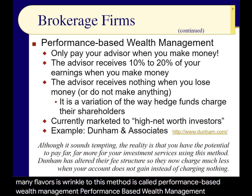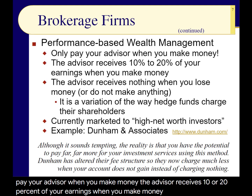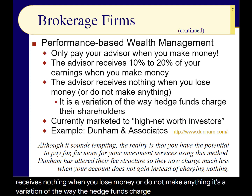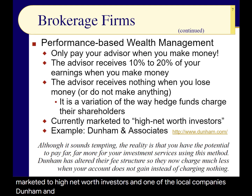Performance-based wealth management: you only pay your advisor when you make money. The advisor receives 10 or 20% of your earnings when you make money. The advisor receives nothing when you lose money or do not make anything. It's a variation of the way the hedge funds charge their shareholders. It's marketed to high net worth investors. And one of the local companies, Dunham and Associates, was one of the pioneers in this.